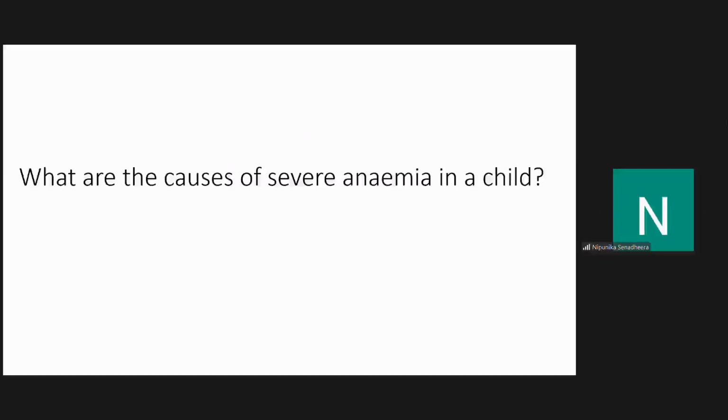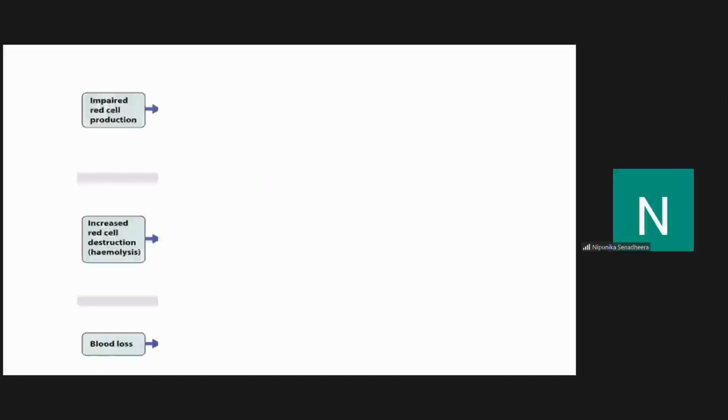So those are the things that come into your mind. Now when we try to find a cause, when anyone, child or adult, presents with anemia, there are so many causes of anemia. So it's good to have some classification in your mind so that you will not miss anything. And it's easy to decide on the investigations you would do next, right? Because there are so many causes. So broadly the causes can be categorized as anemia due to impaired red cell production, due to increased red cell destruction, which is hemolysis, or frank blood loss, right?